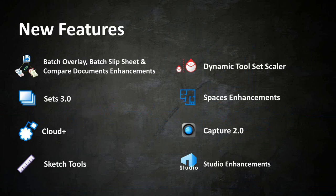With Sets 3.0, we've introduced the following enhancements. Sets files can now be added to custom categories so that you can arrange them in any desired order. You also have the option of revision, slip sheeting, and filter enhancements. And you'll also, again, see significant performance enhancements as well.